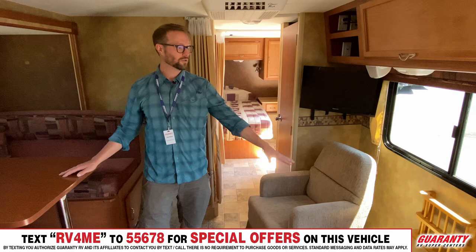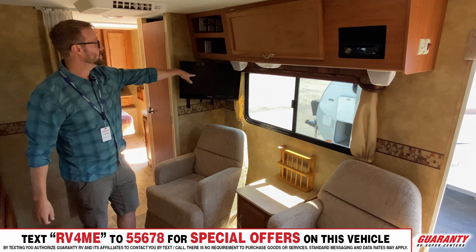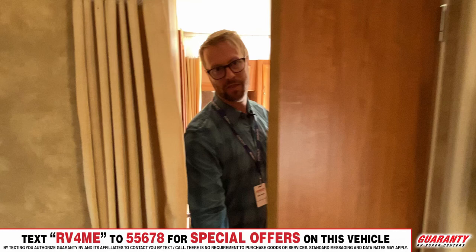Your two loungers that are opposite the dinette space are great spaces here. They're swivelers and rockers. A ton of storage up over top, a TV and an articulating arm that can be viewed from either space as well. Really easy to move around the space. If we head into the main room, you can have a peek at this huge, full-size closet.